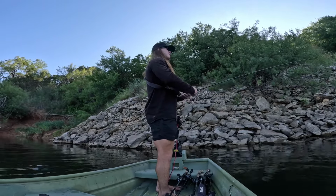Got him. There was one that followed the Gilling in last time, and I think I got it on the line through. Got him. What is that? Oh, it's a white. Okay. White bass on the line through. Getting some species in the boat too.